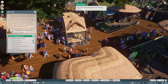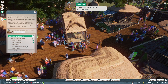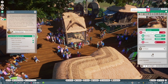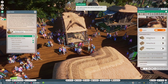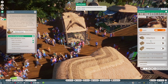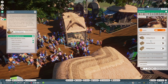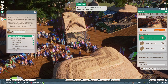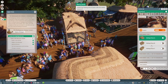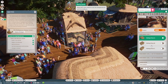We'll start by adding some enrichment items. Click on the exhibit to bring up its information panel. Good. Now click on the Layout tab. Oh, well, it looks like we've only got the enrichment level 1 items unlocked at the moment. Never mind, let's turn on at least one of them for the Gila monster. As I'm sure you know by now, you can unlock more enrichment levels by having one of your vets do some research. Now we'll also need to set the temperature and humidity in the exhibit.